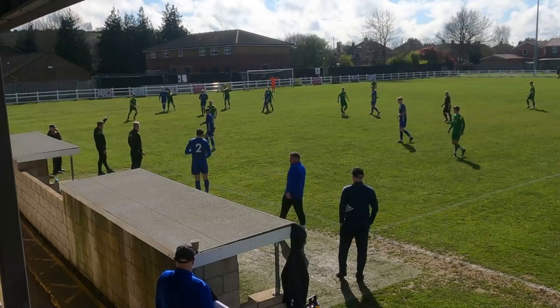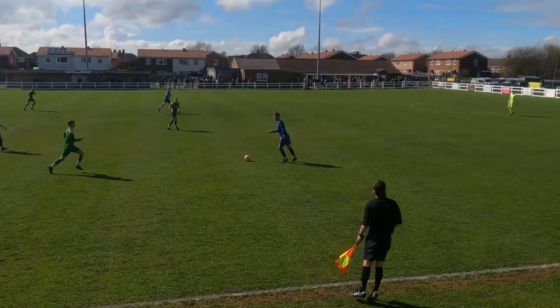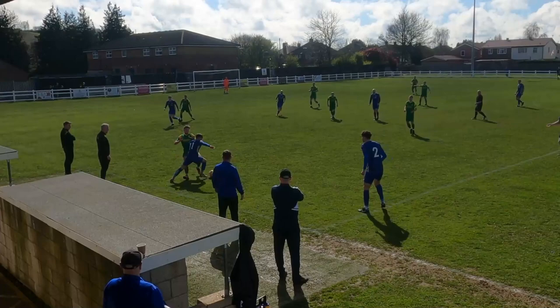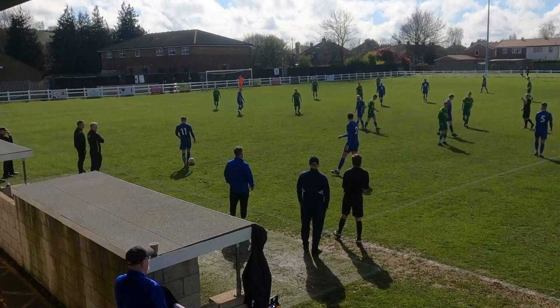Although it may look like a beautiful day for football, the pitch is quite wet. It has been raining on the walk here, so the pitch might be a little bit slippery. I think you can probably see the shine over the grass as well. Referee gives an early foul there, but I don't assume we will see a card just yet.